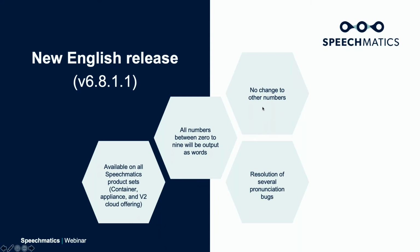We have a resolution of several pronunciation bugs here. We had in the previous language build some issues raised about some Cyrillic characters. We also had some non-standard characters appear in some transcription, and now those have been resolved. We had some compass pronunciation issues. They are all resolved as well.